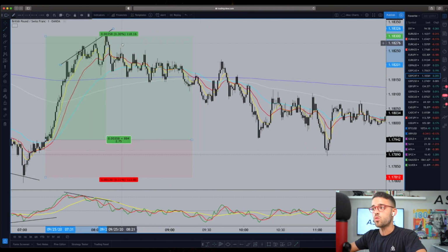So what do you do? You wait. You don't jump in for longs right there because you know that bearish divergence means the sellers are now in control and we could see this come lower. So it's not a good time to be looking for longs.